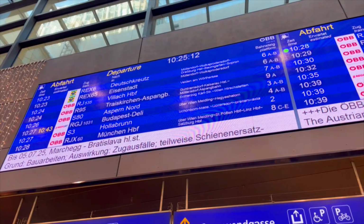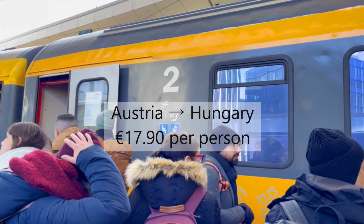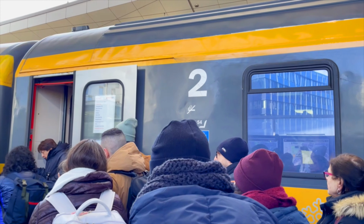We are now on our way to Hungary. We got a smoothie from this place. There is a problem on this train. The seat numbers don't seem to match the reservations, even though they are supposed to be assigned.